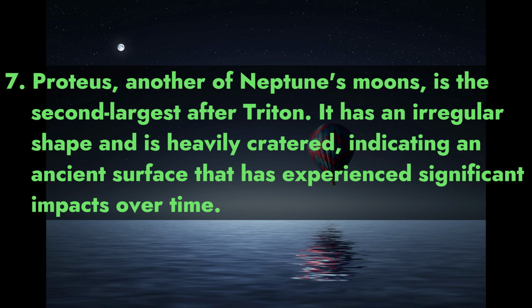7. Proteus, another of Neptune's moons, is the second largest after Triton. It has an irregular shape and is heavily cratered, indicating an ancient surface that has experienced significant impacts over time.